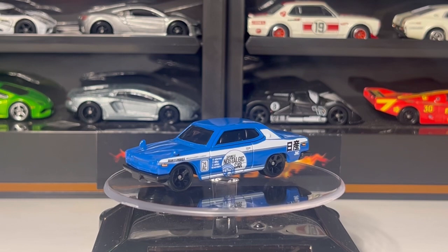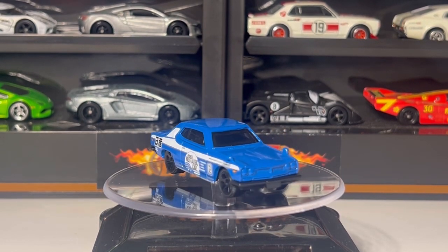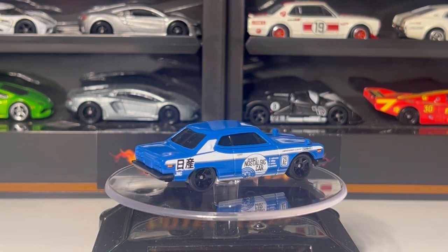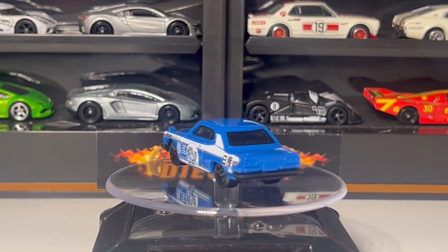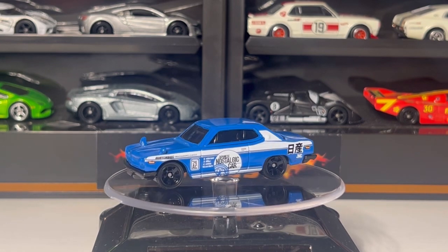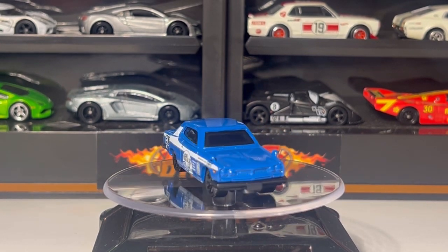Alright guys, the first car is the 1971 Nissan Skyline 2000 GTX. This car comes in an awesome royal blue. It has very nice tampo work on the sides. It's got the black chrome mold H5s, black base, black interior, and dark glass all around. Unfortunately, no details on the front or back, but it is to be expected being that it's a mainline.